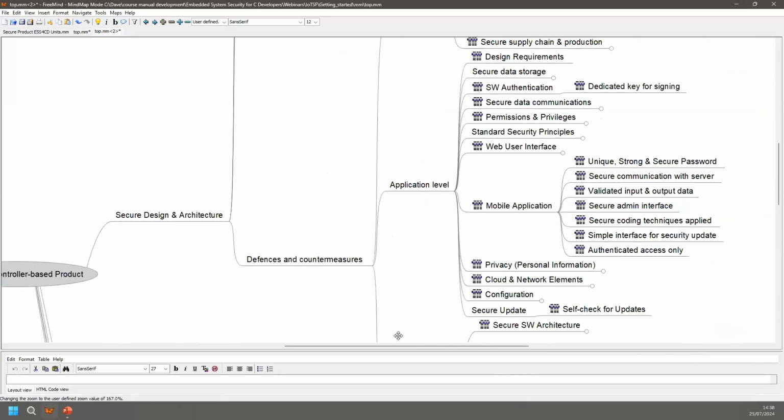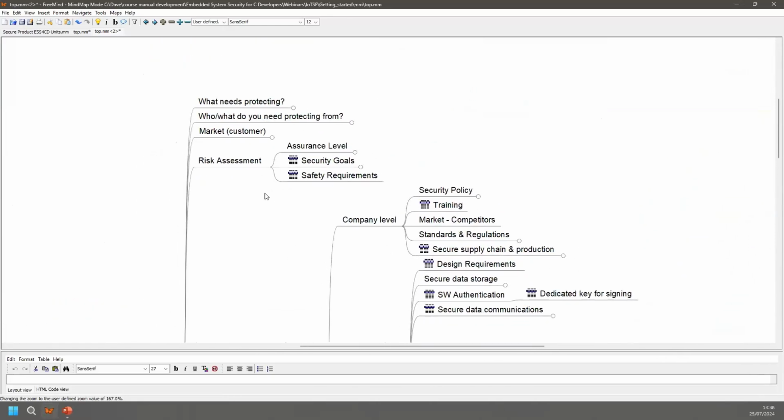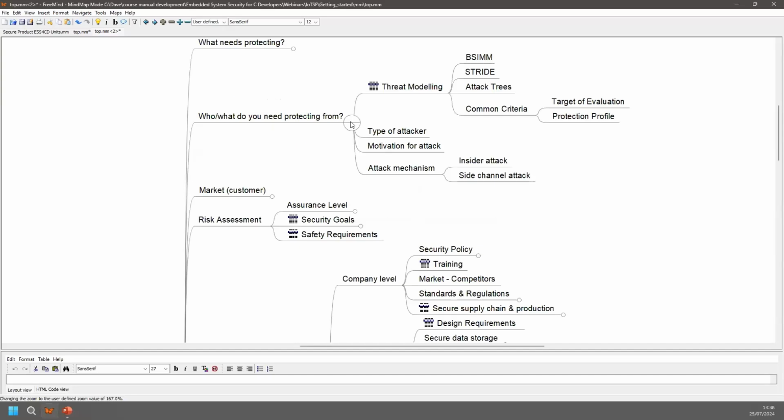So for example, if we're up at the top, we can look at the initial requirements. So what needs protecting, what are we protecting for, the risk assessment. So what are our security goals and safety requirements, what levels. So when we're looking at what we're protecting from, then we can look at different approaches for threat modeling, types of attacker, protection profiles, and so on.